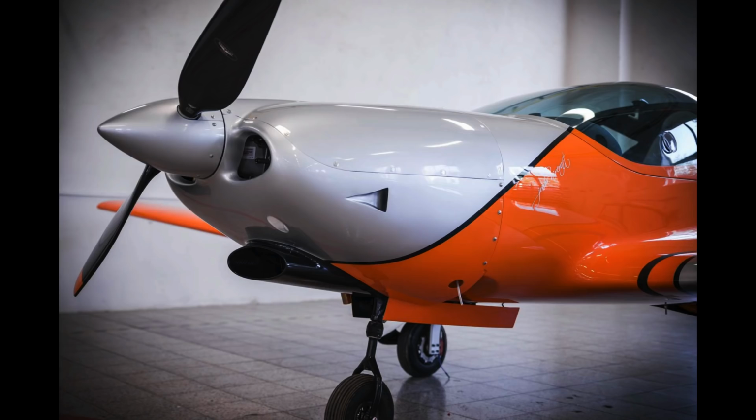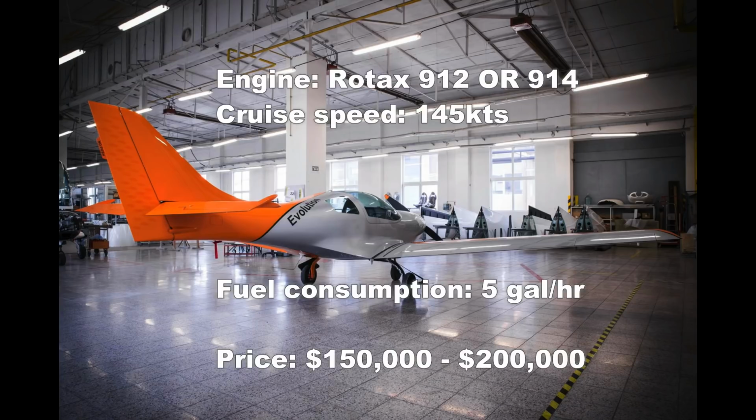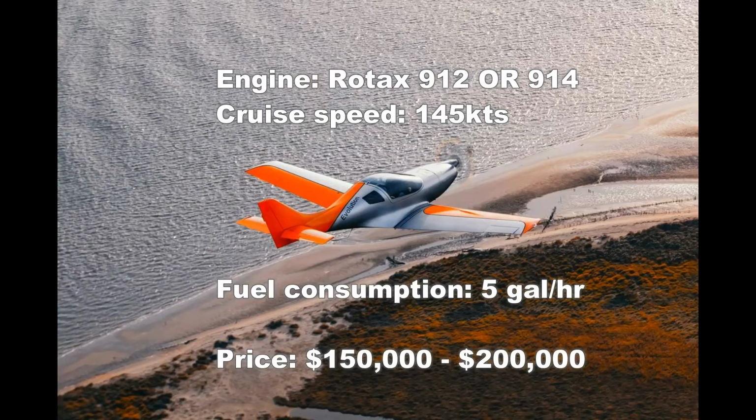But it's a beautiful, beautiful aircraft. I can't stop staring at it because it reminds me so much of the Lancer legacy. Again, these numbers are what we know right now, and they may change in the near future. But as of right now, we expect the numbers to stay the same.